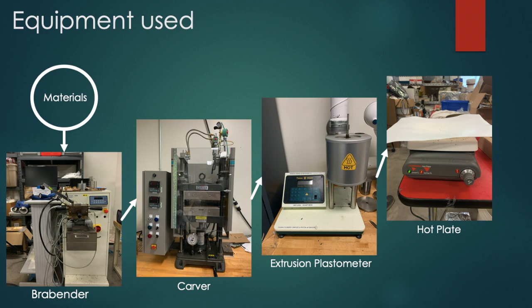In order to make the samples, we took the materials and used a machine called a Brabender to mix the components together. The Brabender is pictured on the bottom left. The Brabender is a high shear melt mixer, which means that it can mix the separate components together into one homogeneous mixture. The Brabender also provides the torque information for that material.